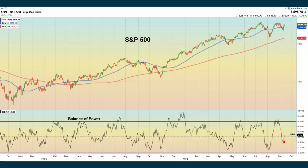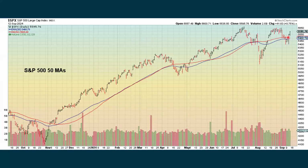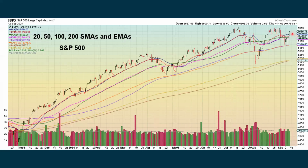Intermediate term, we're crossing back positive here with the balance of power. So we went above the midpoint, and the condition of our 50-period moving average: going back above both lines. If we can stay above this, both lines will turn and start to go back up. So we're seeing some improvement here as well. And we're above the 50-period moving averages. We reclaimed those after Wednesday, and then we got the 20s back after Thursday. And here's all of the different moving averages, and we're above all of the plotted moving averages again. We're just wondering if we can stay that way without going down, or if we continue to go up, that will flatten out these lines even more.